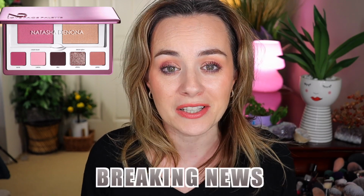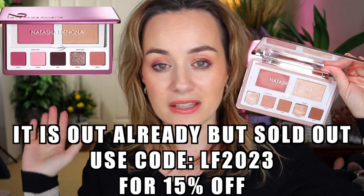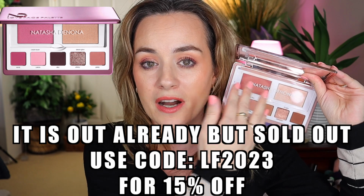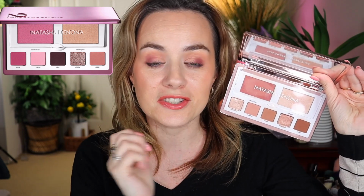that there's a new palette on the market by Natasha Denona, and it is very similar to her Natasha Denona Glam palette. And this Love palette is very similar in terms of having a blush and a highlighter and 5 shades. However, the only difference is that it will come with less sparkly shades, so less shimmery shades. So let's talk about the new one here. Let me bring this one up first.